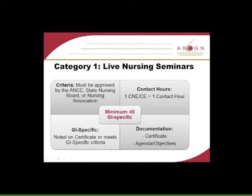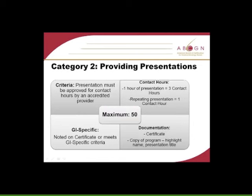Category 1 contact hours must be approved by the ANCC, a state nursing board, or an association that is approved by the ANCC or a state nursing board. The certificate should have CNE or CE listed as the type of hours. Some programs will note how many contact hours are GI specific on the certificate. For those that do not have GI specific hours noted, you will use your best judgment based on the criteria in the Recertification Handbook. Maintain all certificates, brochures, or agendas in case you're audited.